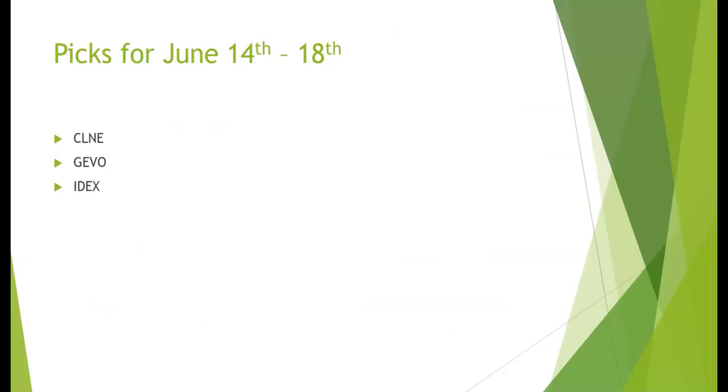Okay guys, my picks for the week are CLNE, GEVO, and IDEX. CLNE is Clean Energy, a company that I swung several times and talked about on the channel a long time ago. I was in this play back when it was like $2 a share. Then, when Biden got elected, all the clean energy and EVs took off and went crazy. They've been cooling off the past several months, but these are starting to get attention and have some traction again. So we're going to break down the charts on that one.